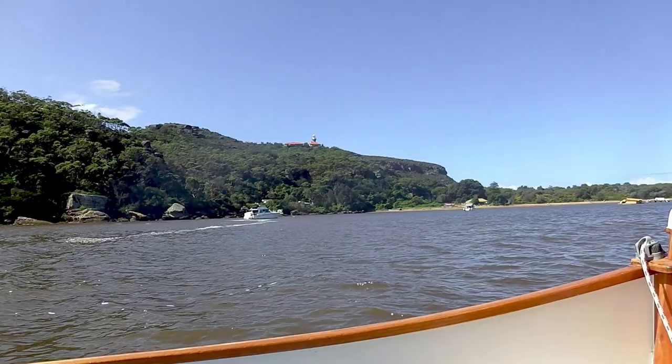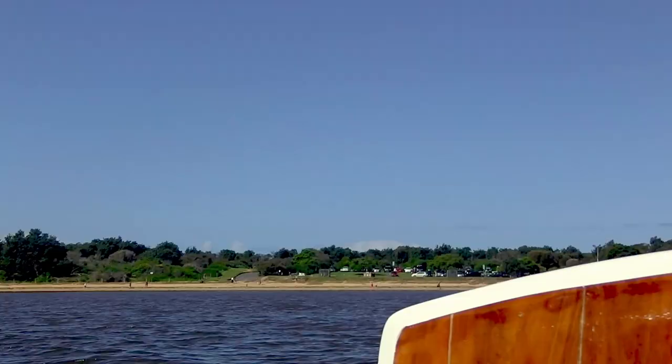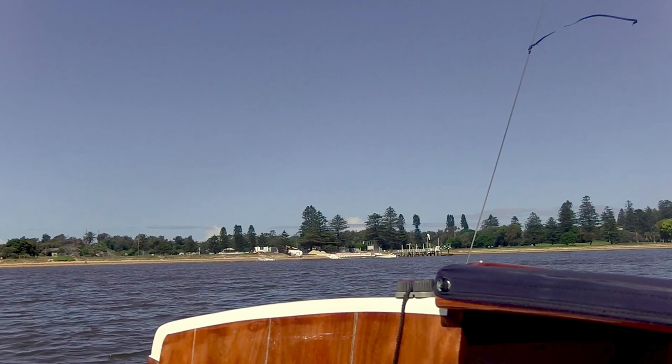But you can walk up to the top of Barrenjoey Lighthouse, which is up there. It's quite a steep track, but a lot of people do it, walk along the beach. You can see them walking along the beach and then up there. And next to the cafe is, of course, Palm Beach Golf Course. Nice little nine-hole golf course.